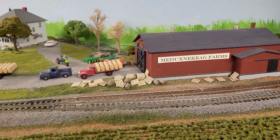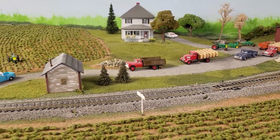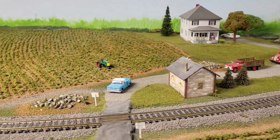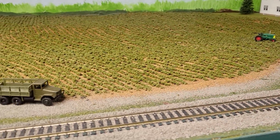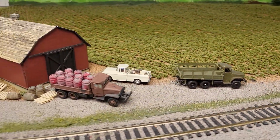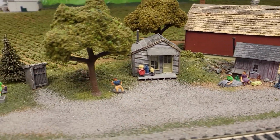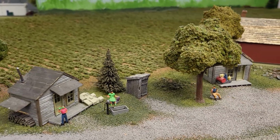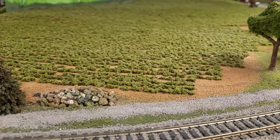Now, potato fields in Carleton County would typically be, well, several hundred acres in size. So I was determined to include at least one large potato field on the layout, and here it is. Here in Silverdale is what I call the world's largest HO scale potato field. Now, I have no idea if it really is, but as far as I know, no one else has been crazy enough to create such a large potato field.